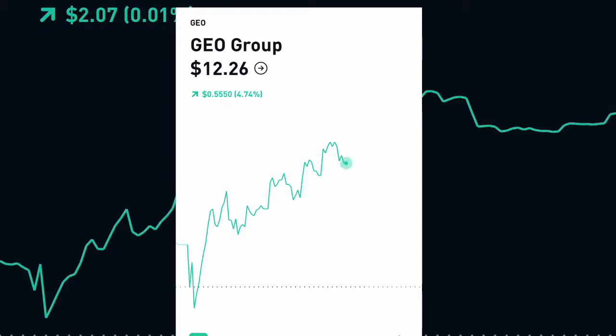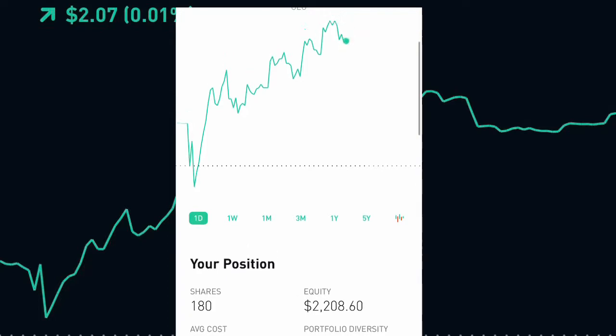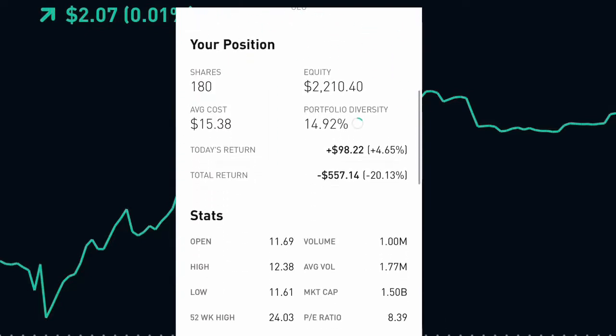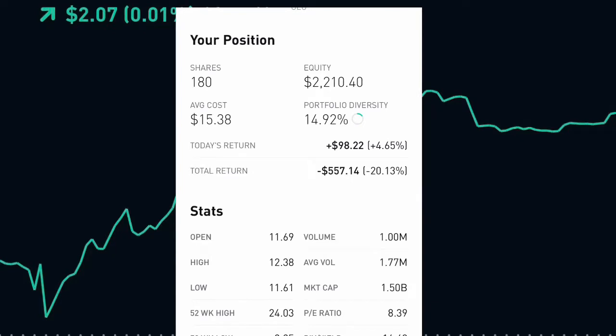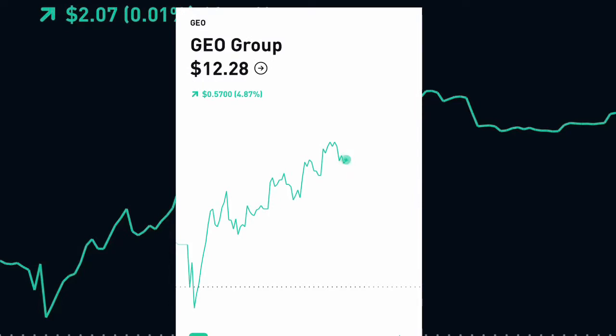GEO Group, I've got 180 shares. I'm down $558. This is a prison REIT. And to be honest with you, I think that this is really attractive. If you look at the dividend yield, it's 16%, and they've got government contracts. There may be some issues with private prisons, but as of right now, I think that this is a good REIT to invest in just because their primary customer is the US government, as well as other governments. They help design facilities, things like that.